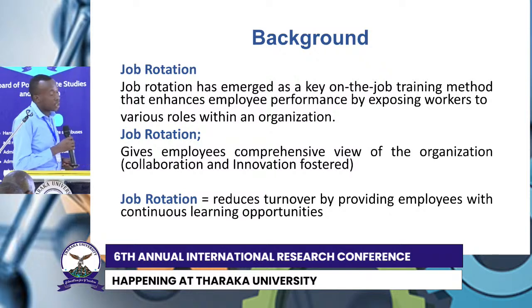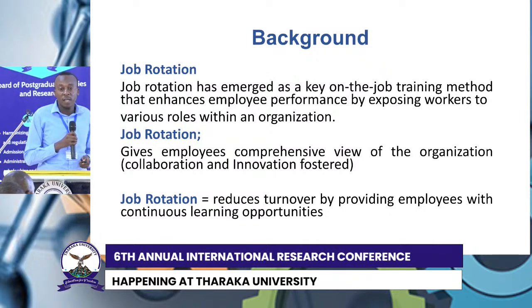It also reduces turnover. Reason being, employees will not be exposed to boredom in the course of their work. For this case, you are being exposed to different departments, so you are likely to understand what happens in different departments of the organization, so you will not be used to only doing one activity in the organization.